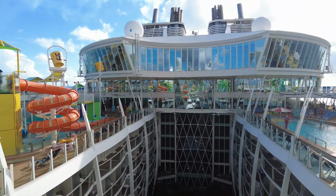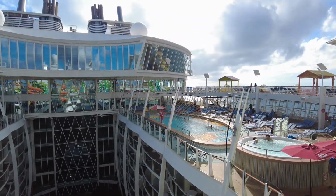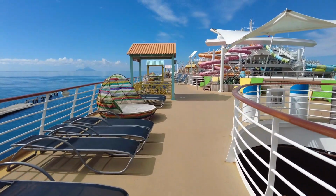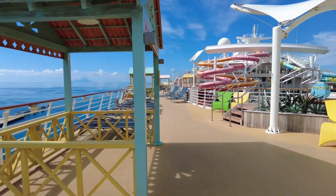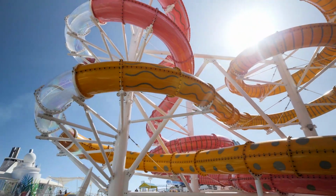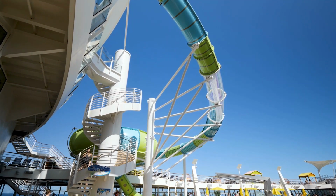Currently, there are 3 pools and a kid's splash pad, along with some new lounge furniture and pops of color throughout this entire deck. To make the ship more comparable to its sister ships, there are 3 newly added water slides. The Perfect Storm includes 2 body slides, Typhoon and Cyclone, and the Supercell, which is a bowl slide. While we did not use the slides ourselves, our 9-year-old nephew loved them.